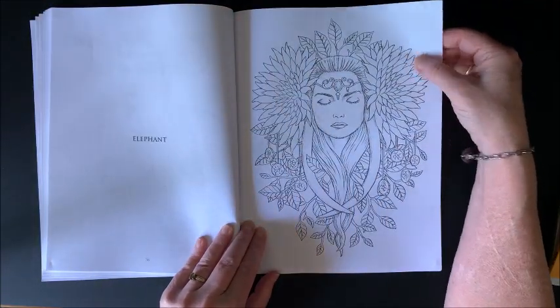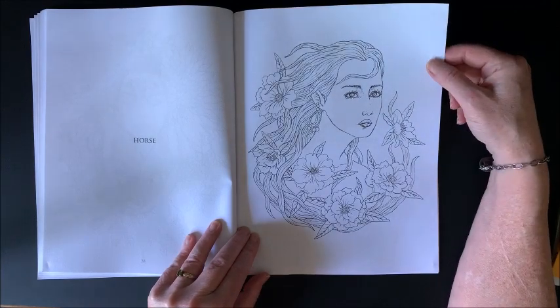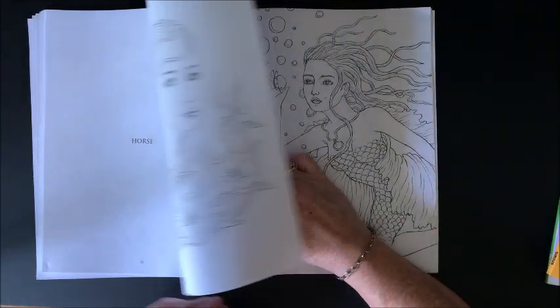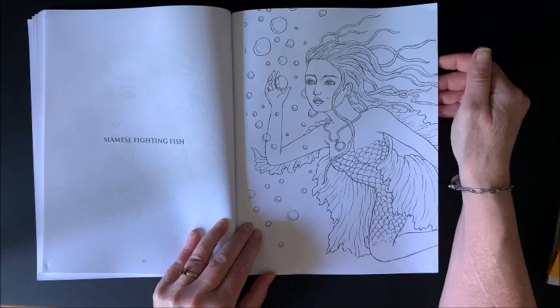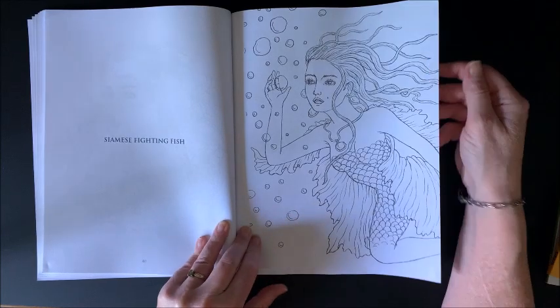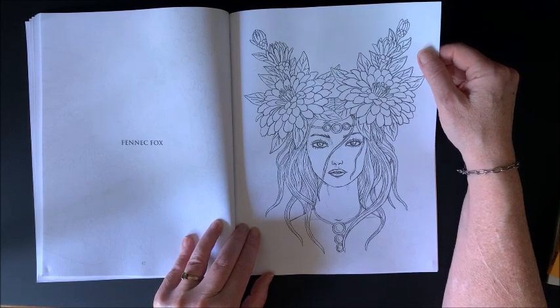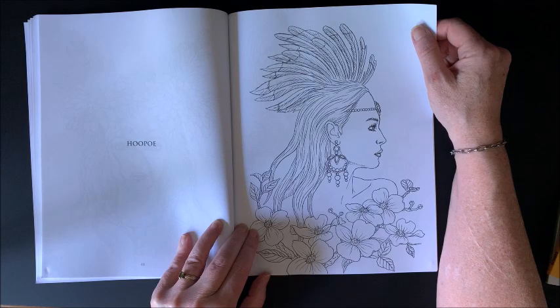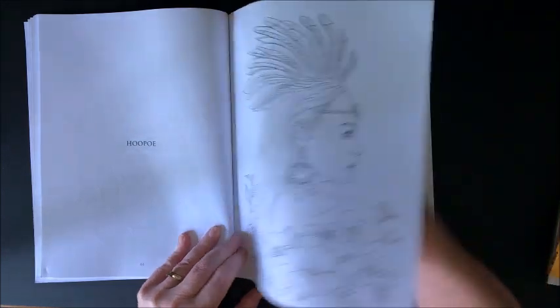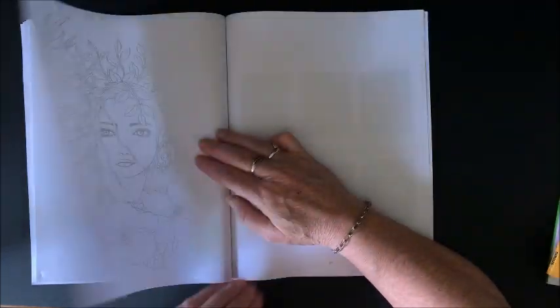Nope. This is Amazon paper, so it is your thinner paper. A horse. Siamese fighting fish. Again, more scales to do. Boy, that could be really pretty too. Can practice bubbles. Fennec fox. Love them flowers. Don't know this either. It must be a type of bird. Hoopoe. A deer. And that is it. Have a blank sheet at the back.